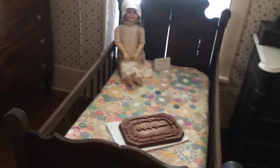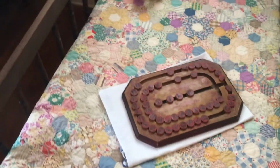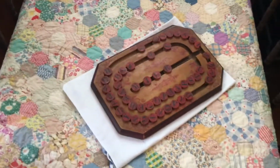What's this thing here? Is this like a toy or something? No, this is for spelling. So right now it spells milk, and they can take them out and spell more things in the middle. Interesting. So it helps the kids learn to spell.